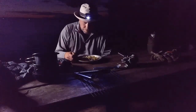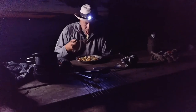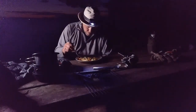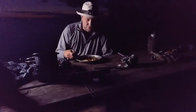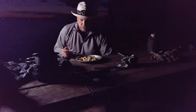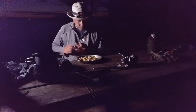Chicken bone. Oh my God. It's so good. It's delicious. Oh, here. Turn this off. Is that better? I'm not sure what you would call this, except freaking delicious.